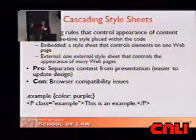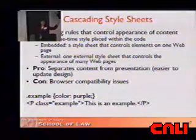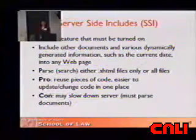And if you've never seen it, this is just what it looks like. There are different ways you can do it. You can embed it line by line, or you can embed it at the top of the page. Or what we've done is we put it externally in a separate file. So we have one style sheet that controls absolutely everything on our website.